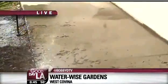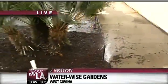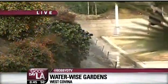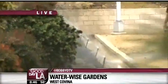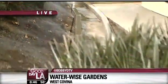And what we want to attempt to do is save water in our urban settings. So we're talking about at home, where 40% of the water usage comes from landscaping. Exactly. We can save a good percentage of that 40% of our outdoor landscape watering by converting over to drip irrigation. Okay, we're going to show exactly what we're talking about.